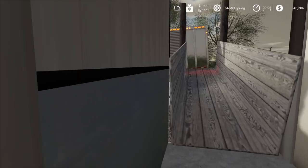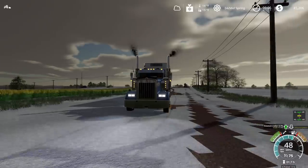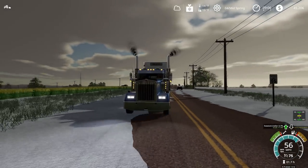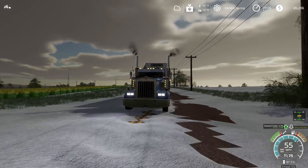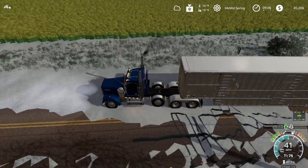Alright, so let's get that truck and go get another load of pigs. So we're driving with the truck here. Woo! Gotta watch out for them cars. Guess I gotta drive better. Man, driving like a maniac there.